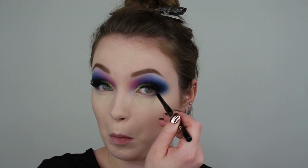But yeah, so here's where I'm at right now with the look, and then off camera, I'm just going to apply my foundation and all of that. So here's where I'm at right now with the look, and then now I'm going to take this Milani Supreme Kohl Kajal in the shade Black. I'm just going to line my waterline.